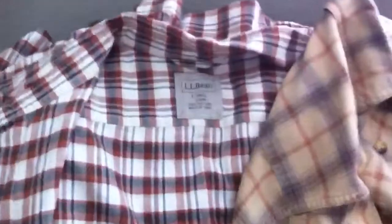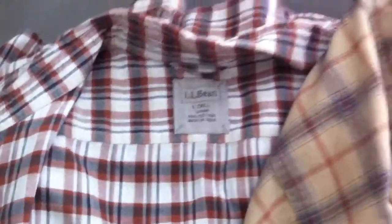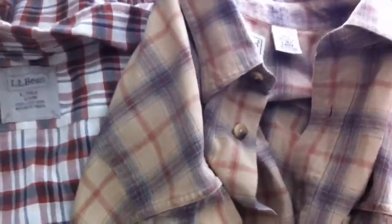And LL Bean is not a specialty, but these were back-to-back on the rack, and they're both the same exact size. I'm going to sell that as a lot of two shirts, and they kind of have the fall colors. They're long sleeve, really good material. They're in great shape. The condition's good. Buttons are well. So I want to show you that.